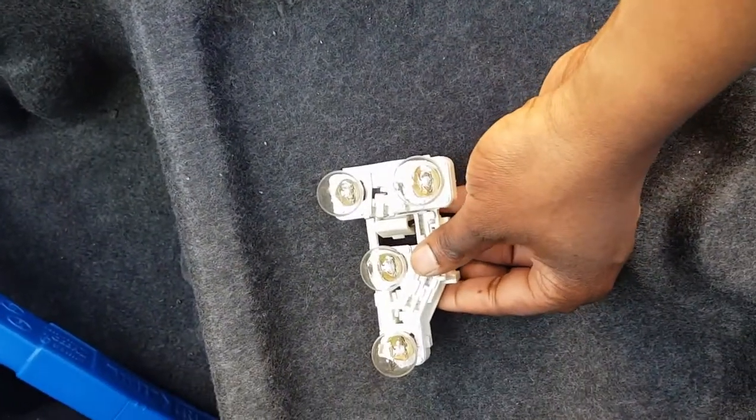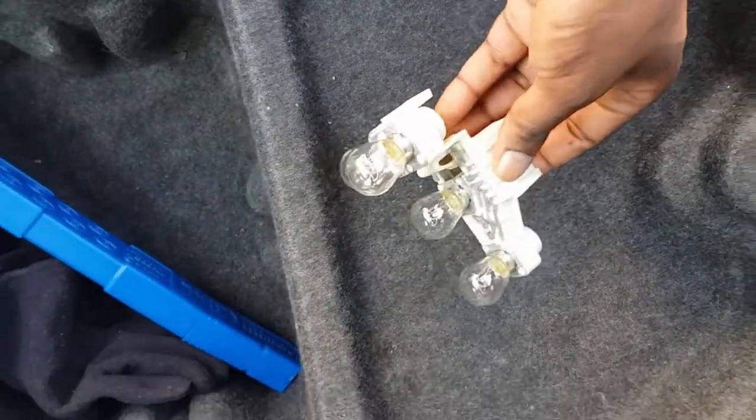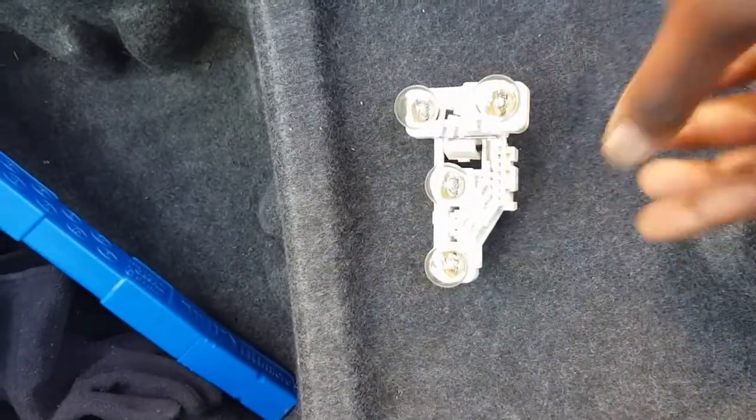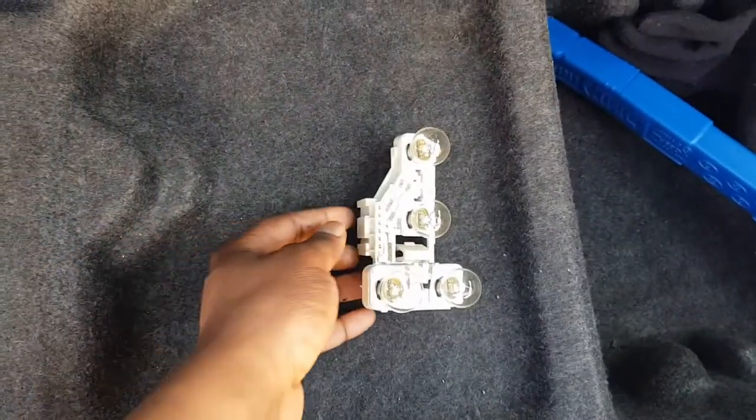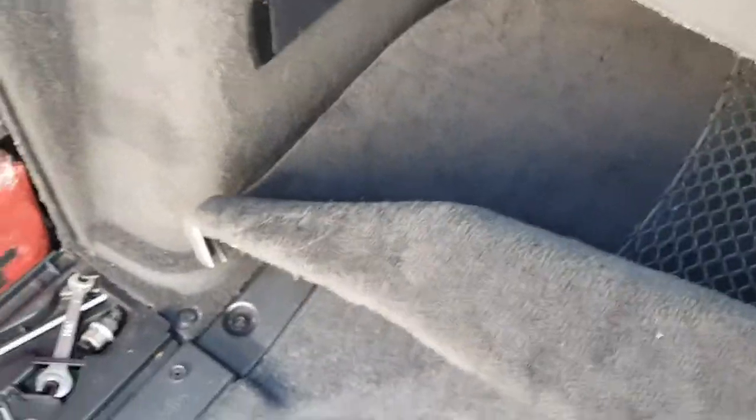And a mirror of the right hand side taillight assembly. You just clip it in there, it's just slotted in immediately. Definitely hear it click. Reconnect the electrical connector on the right hand side taillight assembly. And yeah, it's that simple to reinstall the taillight assemblies.